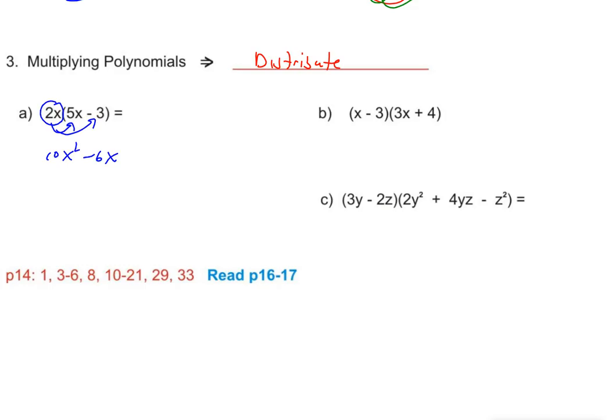So two binomials. I don't know if you guys learned the FOIL method. Does that ring a bell? First, outer, inner, last. Tim? First, outer, inner, last? No? Good, because I don't teach it anyhow, because all you do is distribute. All right, so here I'm going to use my red.